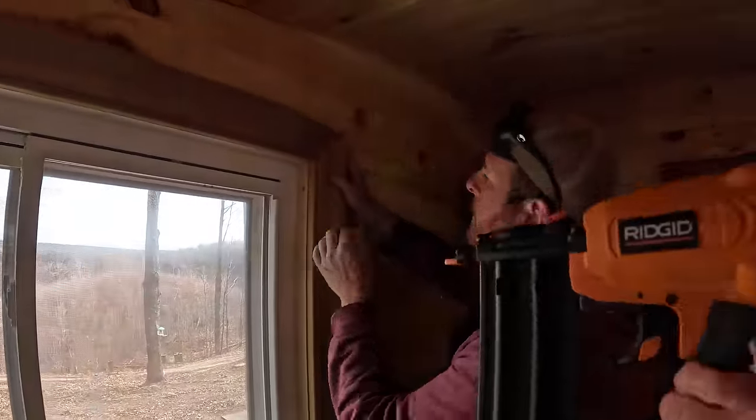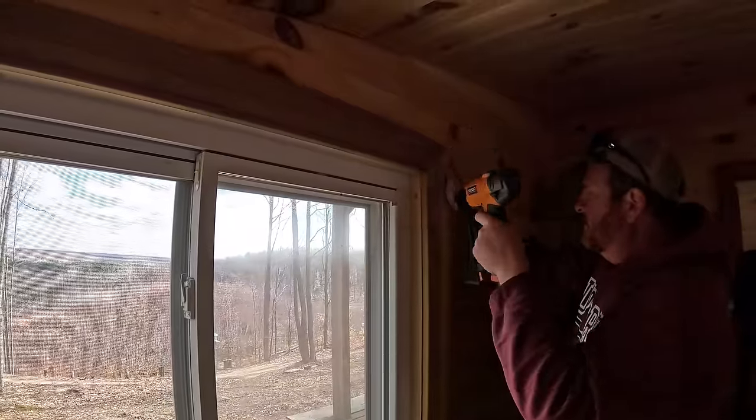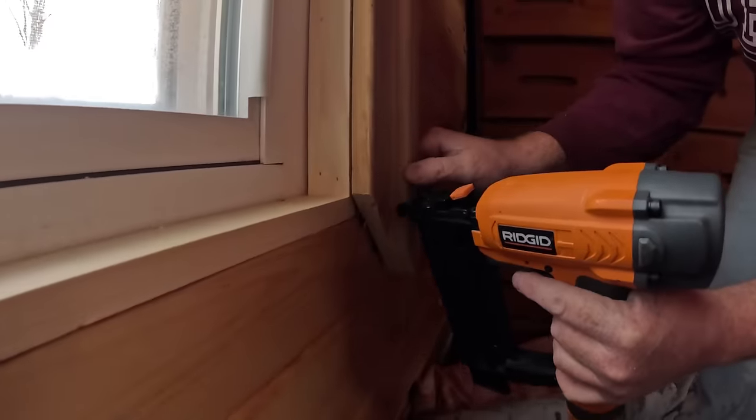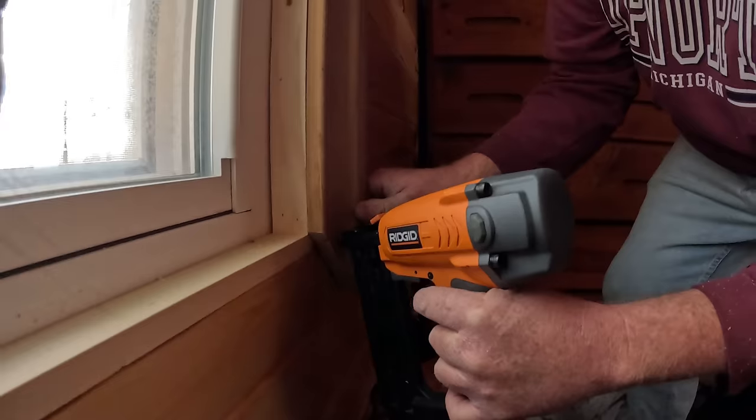Yep. Brad nail gun. Uh-huh. Looks straight too. Like it's not even warped. There we go. Look at that.